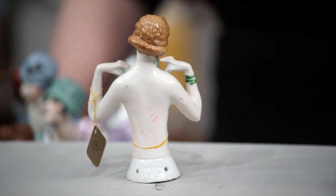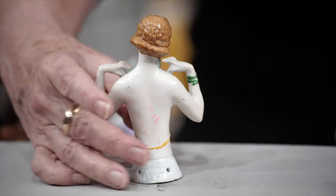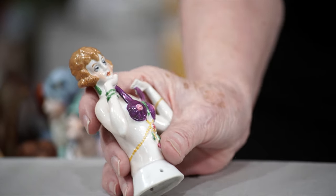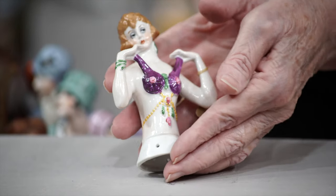And let me show you the front of her again. Tilt it back so you can see how beautifully her face is painted as well. This is a wonderful half doll. Here, let me go like that.